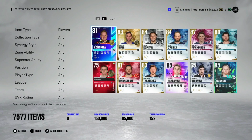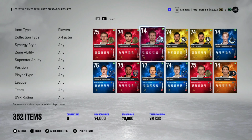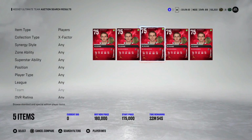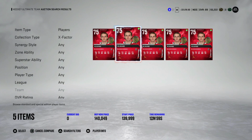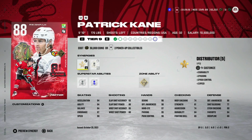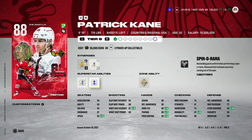The other huge thing that's happening with the market and the huge crash that we saw because of everyone chasing after these 11 new cards is the actual X Factor packs and the X Factor cards. Why is this important to pay attention to? Well, let's take a look at someone like Patty Kane, who isn't even selling at 140K. Guys, the under 22 cards cap at 92. Patrick Kane at 88. He's got 92 speed with distributor, 94 acceleration. He's going for 140,000 coins, and he's going to hit 99 more than likely. There is no reason to avoid that or sell these X Factors for that low of a price.